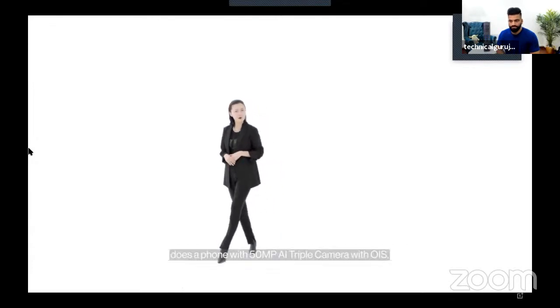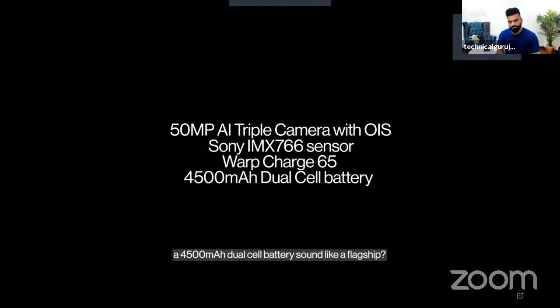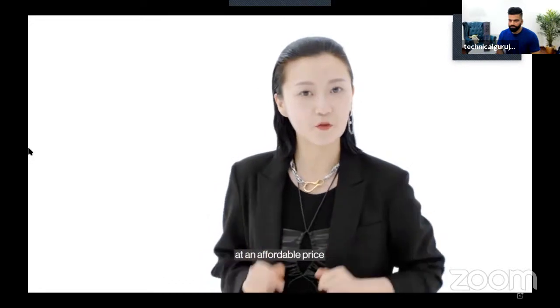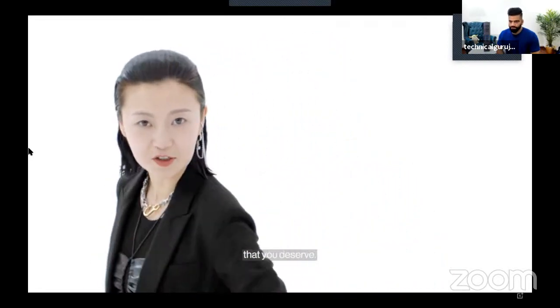So, does a phone with a 50 megapixel AI triple camera with OIS, a Sony IMX766 sensor, Warp Charge 65, and a 4,500 milliamp hour dual cell battery sound like a flagship? Because it should. We gave OnePlus Nord 2 flagship level features at an affordable price to give you the high-end, exceptional phone experience that you deserve. Of course.